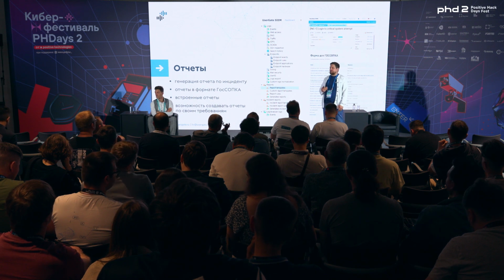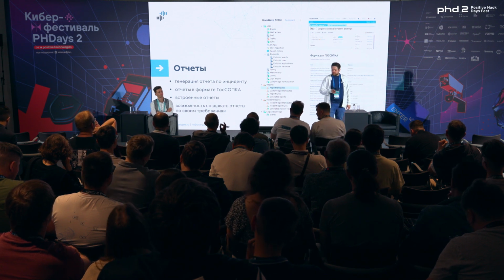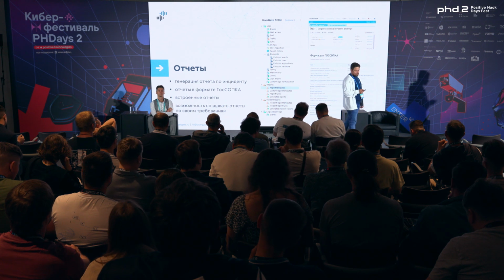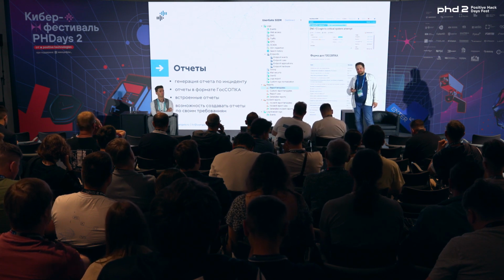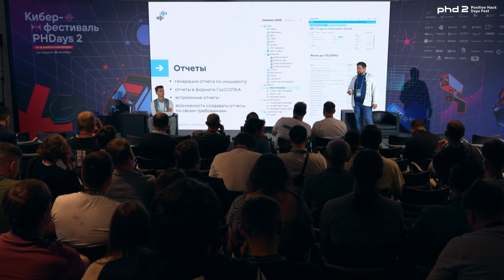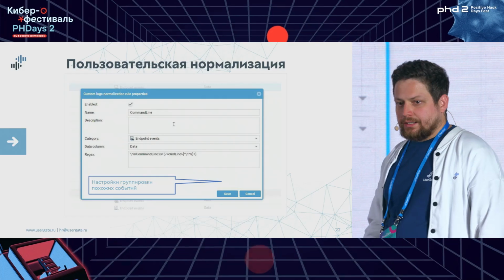And usually for any SIEM system, it's important to have dashboards and reports. And we also have reports in the format of Russian critical infrastructure security requirements.